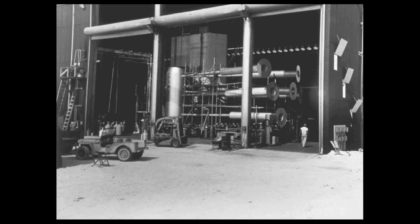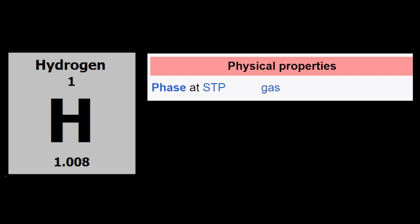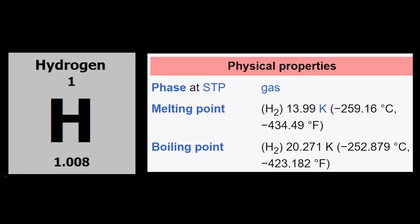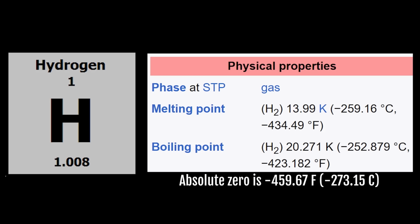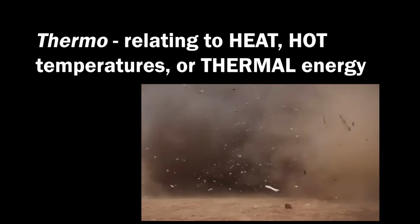Now, if you weren't aware, at temperatures we're used to, hydrogen exists as a gas. Only after hydrogen is cooled to a temperature of negative 423 degrees Fahrenheit will it begin to condense into a liquid. Why does all this matter? In this video's case, it really doesn't. I just wanted to drive home the fact that the world's first thermonuclear weapon was a giant refrigerator.